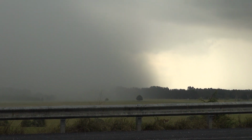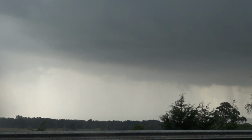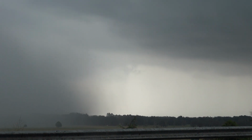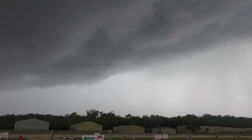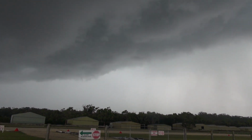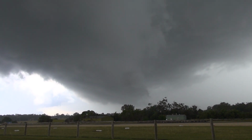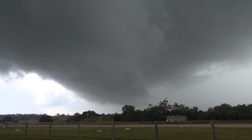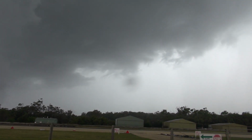Look at that rain hail shaft coming. Another one just hanging over there. Backwards building storm. Just north of Barrel. It's coming.